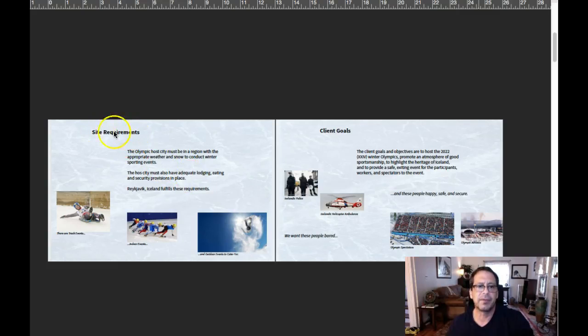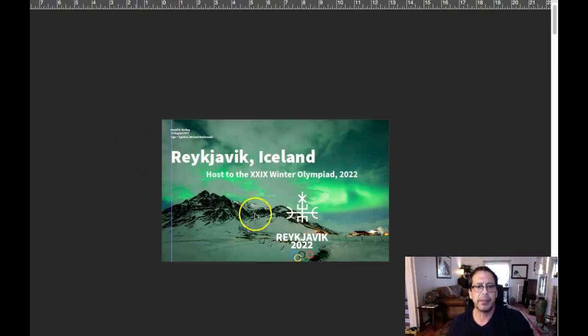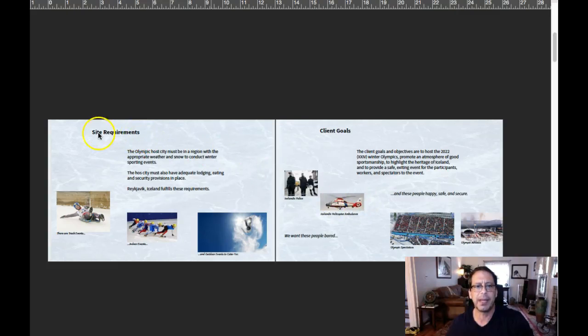The type color for the headlines, can we change that? Maybe pull something out of here, a dark green or something. The black is a little too stark. Black's fine for the body copy, but I think the headlines could use a little something.